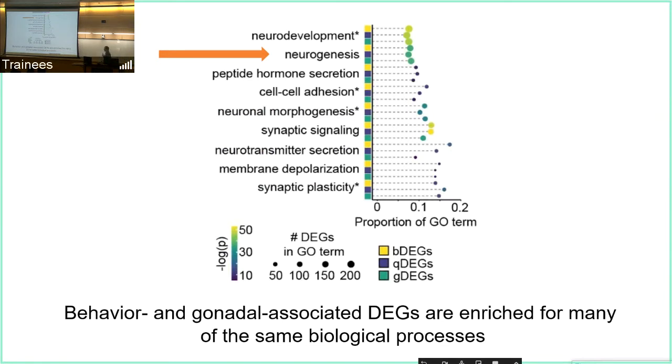We can ask about what these genes that are differentially expressed in the brain in association with building and quivering and gonadal physiology are doing. We see many biological categories that are enriched, and many of the same categories are enriched among DEGs associated with building, quivering, and gonadal physiology. So it seems like similar biological processes are being recruited in distinct cell populations in association with gonadal physiology and with multiple different behaviors.